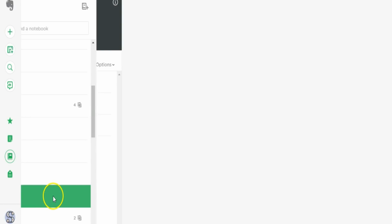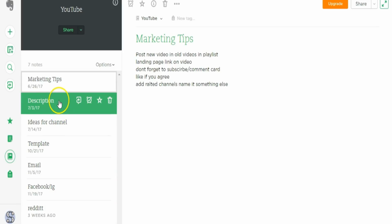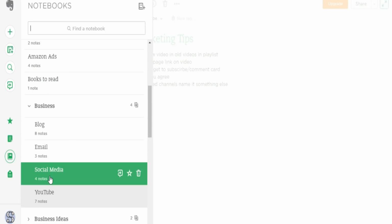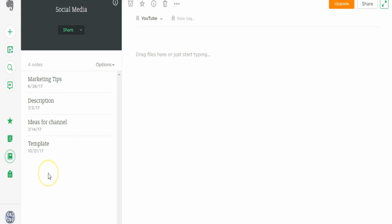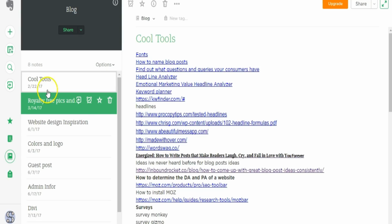This YouTube notebook, I use it to list and jot down any marketing tips, video ideas, and I also keep templates. In this social media notebook, I keep ideas for posts, articles, passwords, and images to upload later. My blog notebook contains resources, tools, inspirations, and also marketing tips.